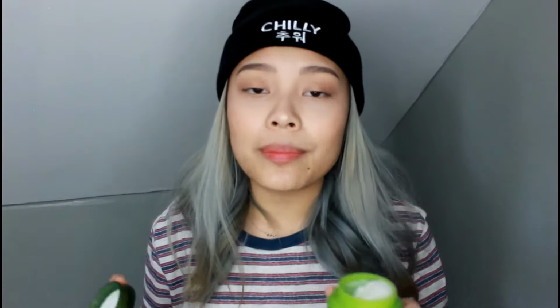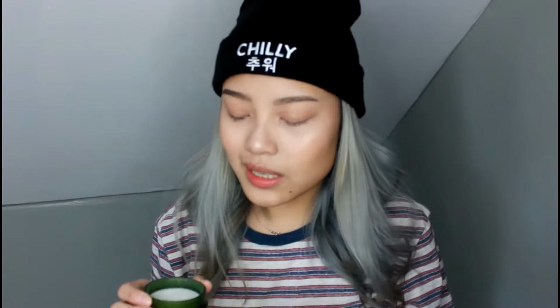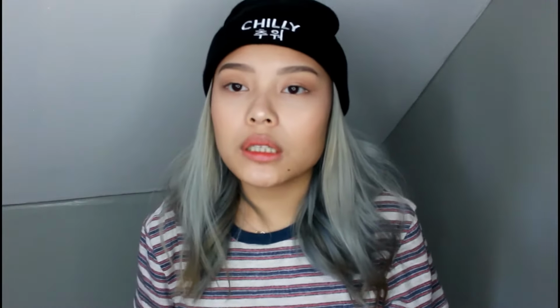Okay, so this is the product, and the smell is so good. Y'all need to smell this. It smells bomb as fuck. It's kind of milky-ish but thick, and it has some small micro beads in it, which probably has some sort of cool nutrient to it or something, I don't know.